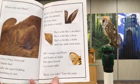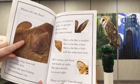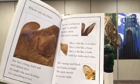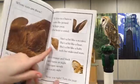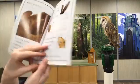Who do we think these ears belong to? Let's think about it. We've got these little ears here. Looks like some very long ears over here. Very wide ears. Kind of furry ears here. What do we think? Let's turn the page and find out.